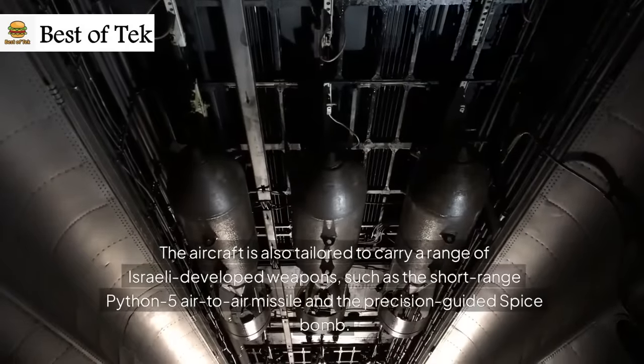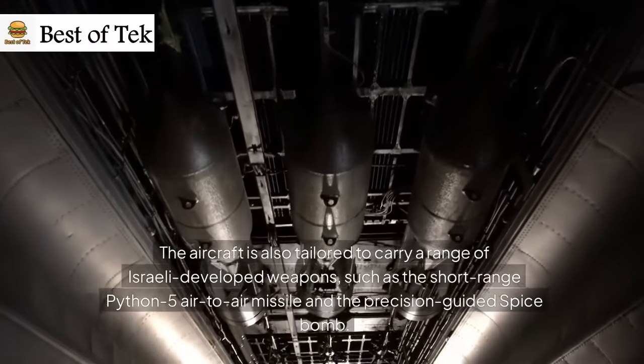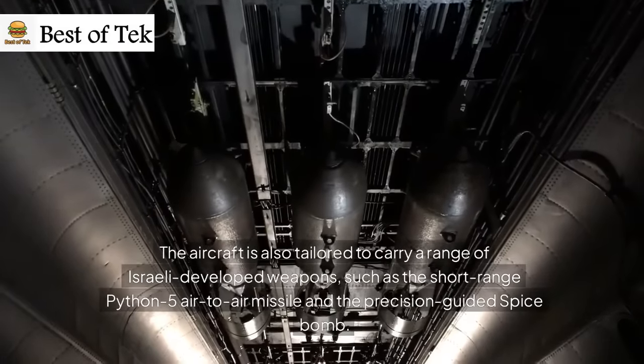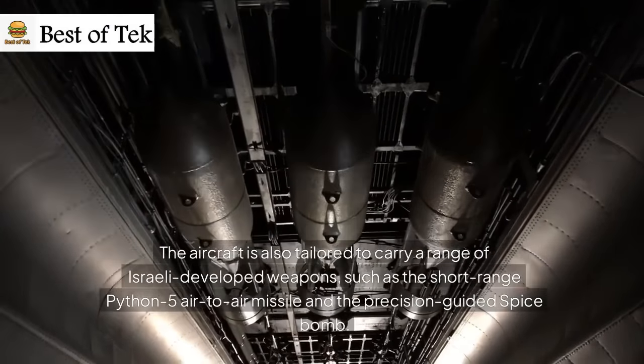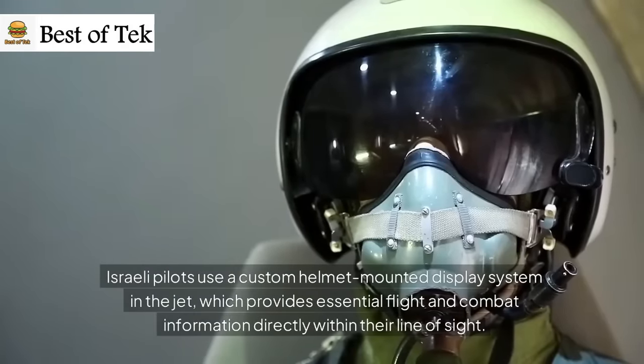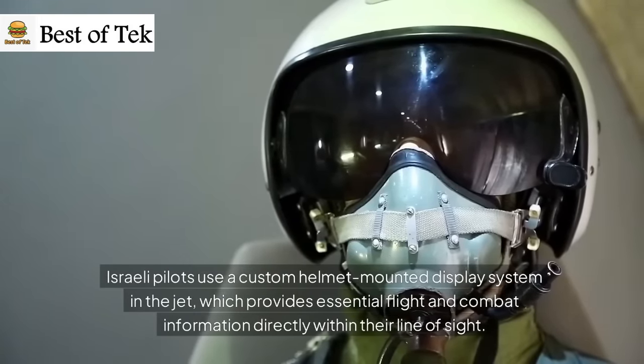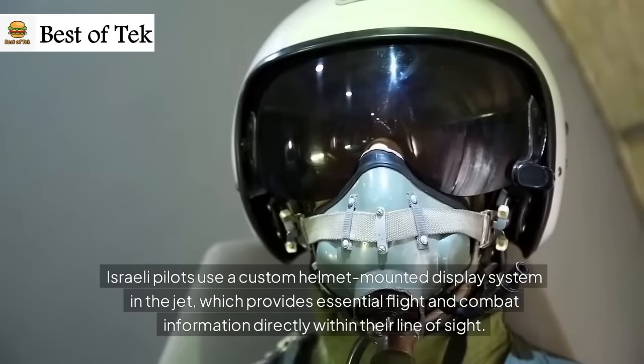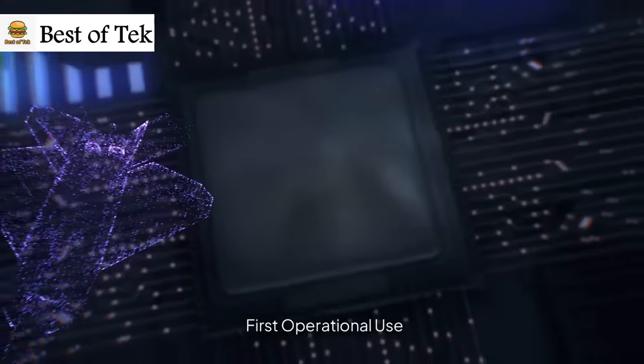The aircraft is also tailored to carry a range of Israeli-developed weapons, such as the short-range Python 5 air-to-air missile and the precision-guided Spice bomb. Israeli pilots use a custom helmet-mounted display system in the jet, which provides essential flight and combat information directly within their line of sight.